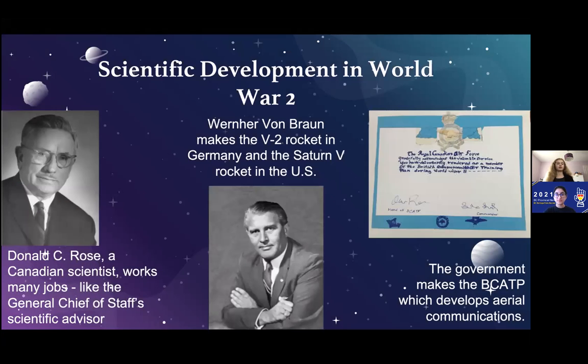Then, once the war came around, many scientists and governments started to actually develop scientifically, such as Donald C. Rose, who you can see to your left, who was a Canadian scientist with the NRC. He worked in ballistics and discovered many things in that field, and he received many important jobs. He even became the scientific advisor for the General Chief of Staff of Canada.